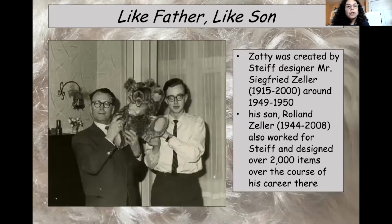And it's very interesting to note the history of Zotty in terms of his designing origins. So like father, like son. So Zotty was created by a very well-known Steiff designer named Mr. Zeller around 1949 or 1950. And most interestingly, his son, Roland Zeller, also worked for Steiff and designed over 2,000 items over the course of his career there.